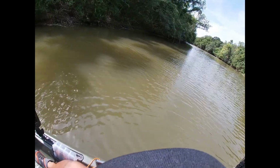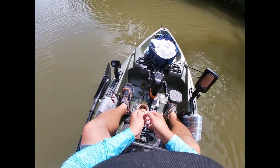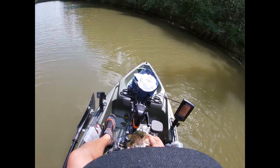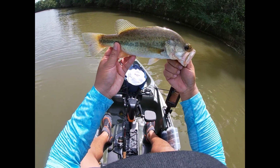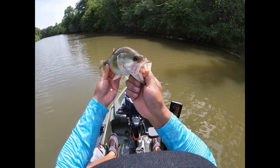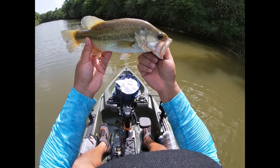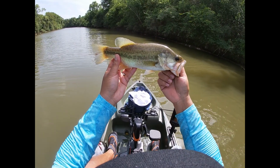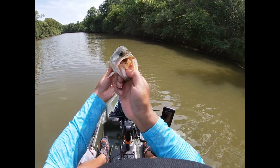Just keeping my eye out for any alligators, because sometimes when you catch a fish, that commotion stirs them up into a feeding. So one more bass right there, guys. This is the third one for the day. Just been catching small ones. It would be nice to catch my PB. I would love to break 5 pounds.